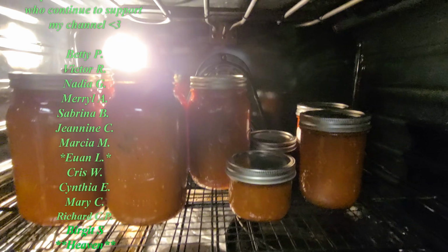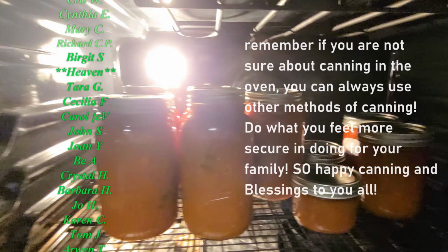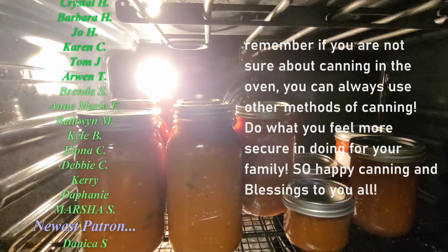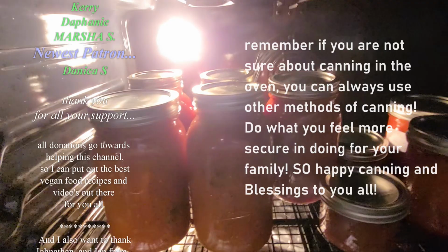But there you go. Now I've got them in the oven, again, at 250, and I'm going to keep them in there for 45 minutes. These are already very, very hot in there. The jars were in this oven for over an hour, so they're nice and sterilized. So these are going to be perfect. And then I turn off the oven and I just let them sit there till tomorrow morning when I'm able to take them out. So there you go.